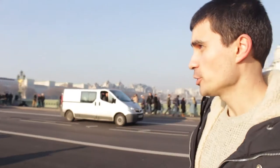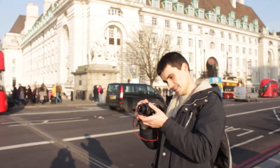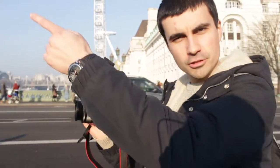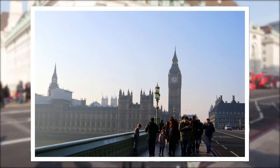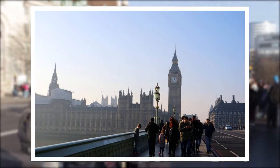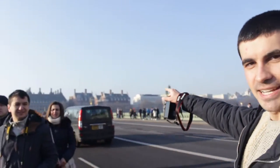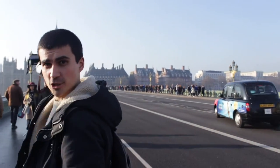This is another cool spot. You are now on the bridge. And you can easily capture the tower from here. Just go there, show them. Maybe it's even better on the other side, but have a look, it's way busier over there. So let's just go forward.